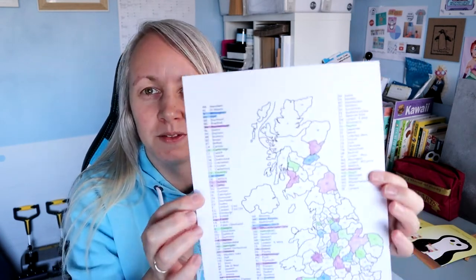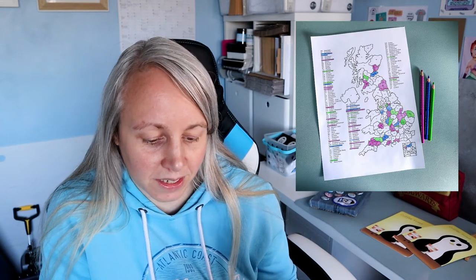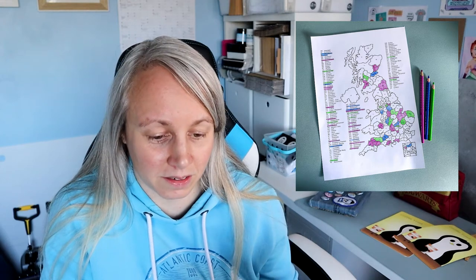So I decided to print off this, which I know loads of people have done, the postcode map of Britain. I thought it'd be nice to see where I've actually sold to, and I'm quite surprised. It's kind of cheered me up a little bit when I was feeling down about sales and whether it's really worth all this effort. I don't make loads of money from Crafty Penguin. It's more of a passion in the background that I would love to turn into an income one day.